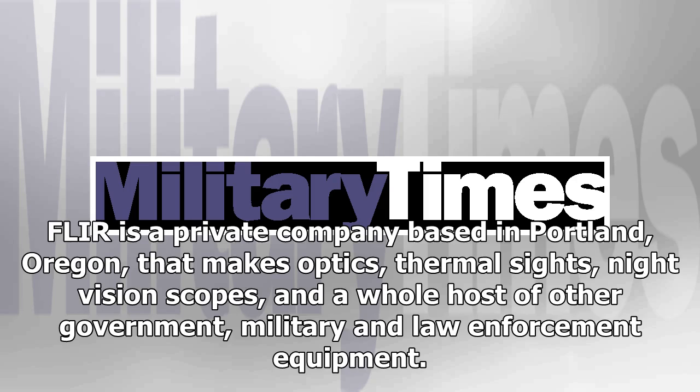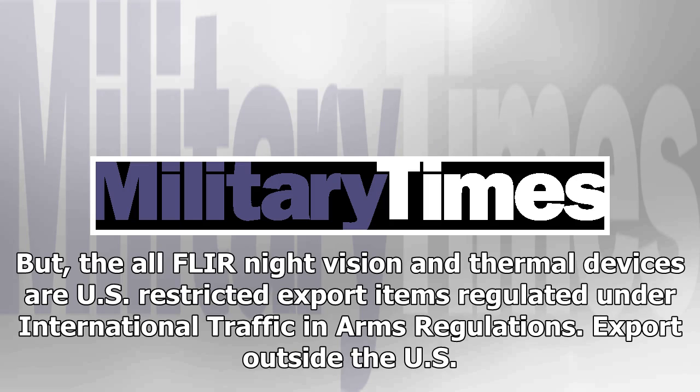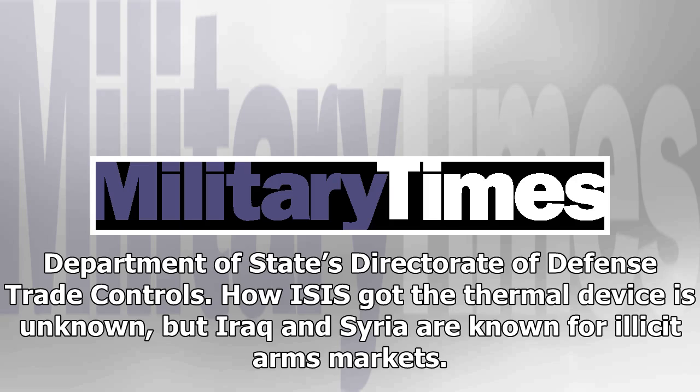FLIR is a private company based in Portland, Oregon, that makes optics, thermal sights, night vision scopes, and a whole host of other government, military and law enforcement equipment. They also make commercial products. But the all-FLIR night vision and thermal device is a U.S. restricted export item regulated under International Traffic in Arms Regulations. Export outside the U.S. is prohibited without a license from the U.S. Department of State's Directorate of Defense Trade Controls.